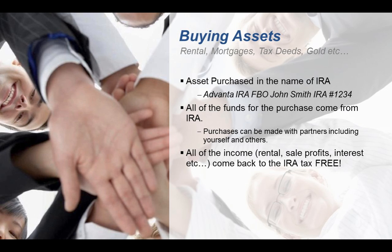So it doesn't necessarily matter if it is a Roth, a traditional, a SEP, a SIMPLE, a 401k, what have you. The only thing that's really considered for the tax-free portion is the fact that it's coming into a qualified plan. So everything is growing tax-free. You lent out money, didn't pay any taxes on it. Everything came back in, so all of the interest that you're making, any points or prepayment penalties is all going to be tax-free income to the IRA.